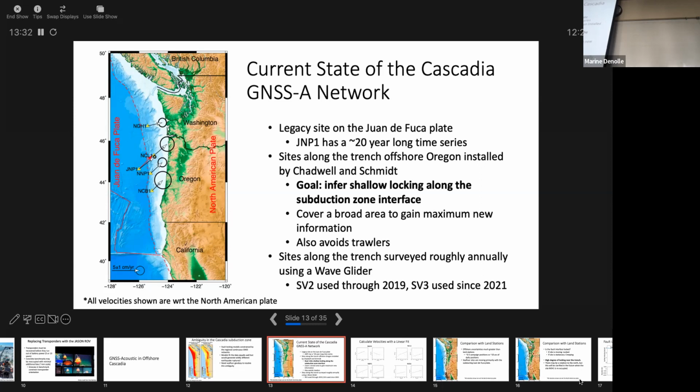This red vector is the Juan de Fuca plate motion as predicted by the Nuvel-1A plate model, and it agrees pretty well with our direct observation. So we take this measurement as ground truth for the subducting plate rate. Then these other 4 sites are on the North American plate, near the trench. They were deployed in GH1 and P1 in 2016, and in CL1 and CB1 in 2018. This was a joint effort by Dave Chadwell and David Schmidt.